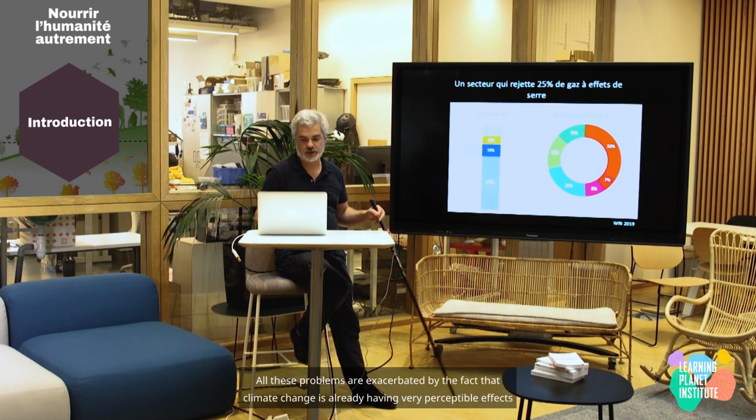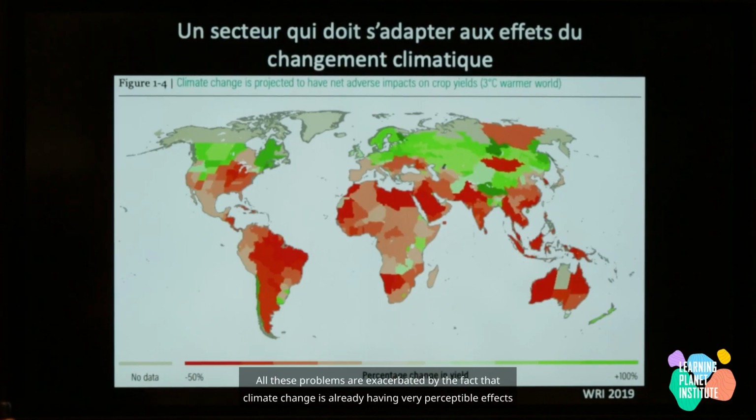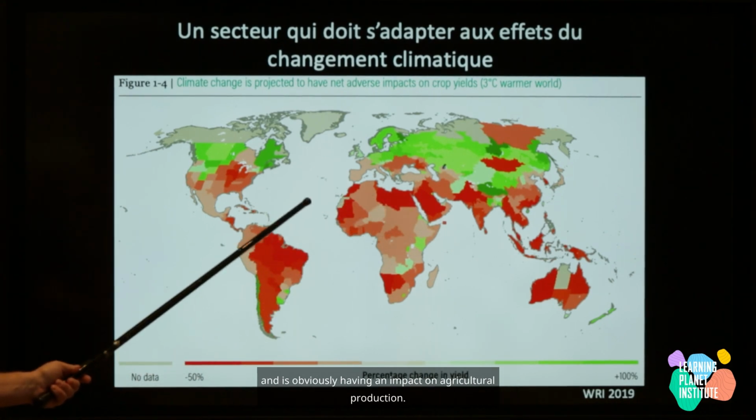All these problems are exacerbated by the fact that climate change is already having very perceptible effects and is obviously having an impact on agricultural production.